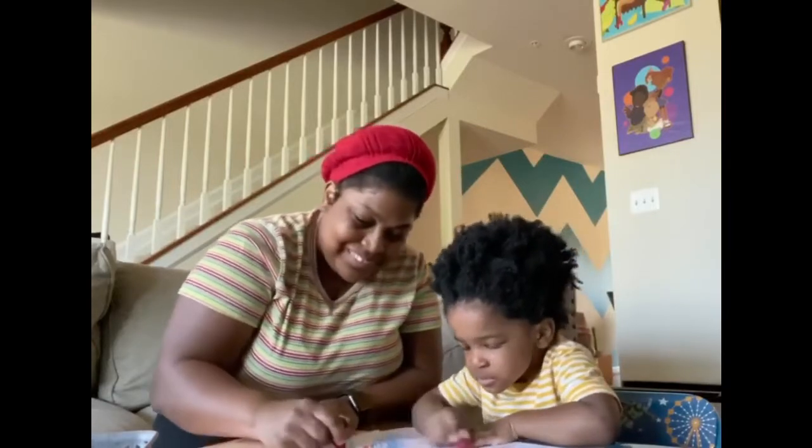Allow them to scribble and talk about what they draw. As they get older, you can ask them to draw their own story and talk about it. To reinforce print awareness and language expression, you can write out a story that your child recites to you.